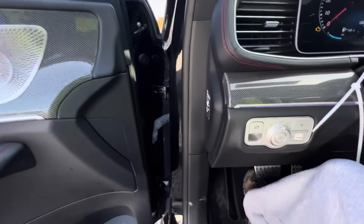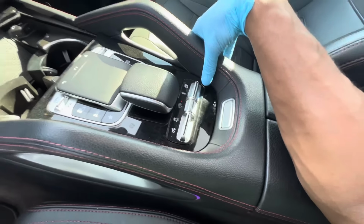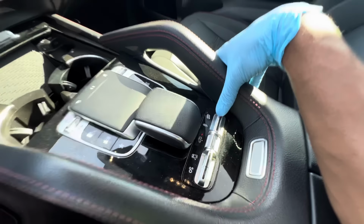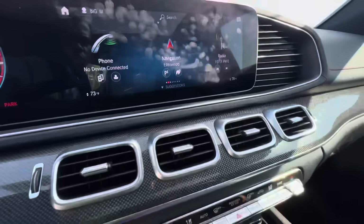Gotta be like some type of, got the carbon fiber here. It's gotta be some type of like Corsa mode and all of that. Y'all know what I'm talking about? Here we go. Right here. There we go. Hear it? So, individual.